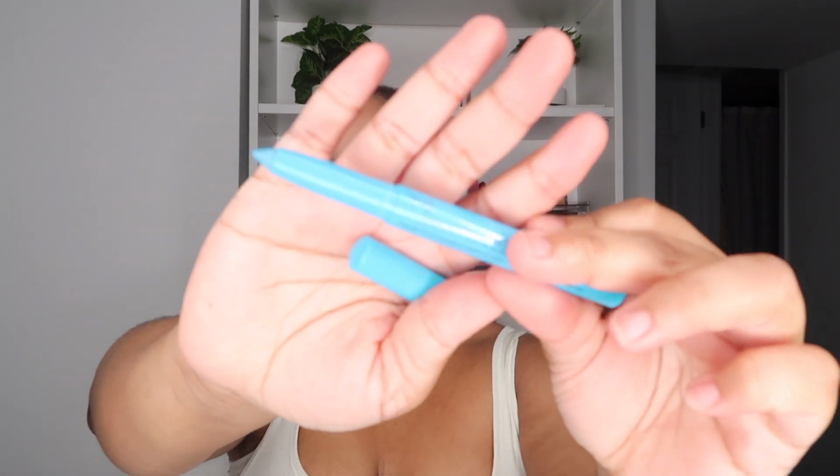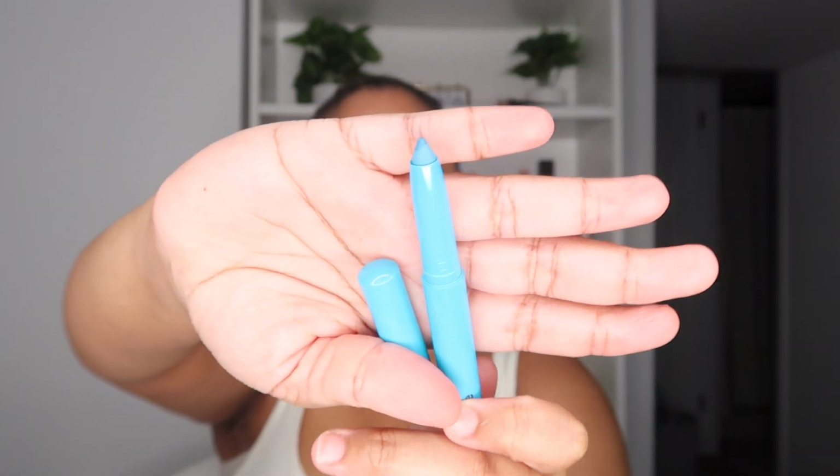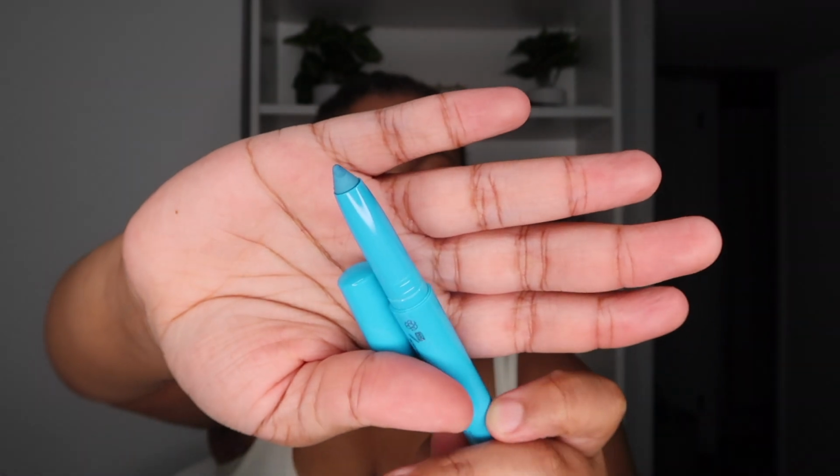Hold on, the beauty guru hand. Well, where is it? But it's really cool. Hope you guys can see. There we go. It's like a crayon, so that's gonna be cool to draw on. I'm kind of a bit scared, but this was free, so I threw it in the bag. All the prices and everything will be down below if you're interested in purchasing.